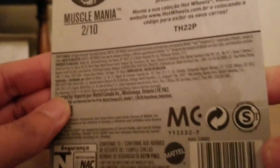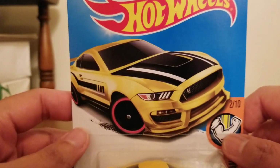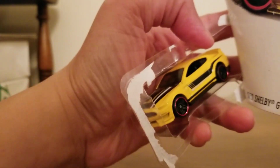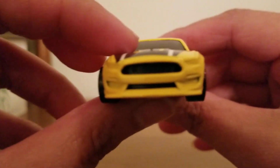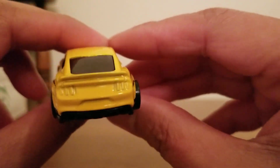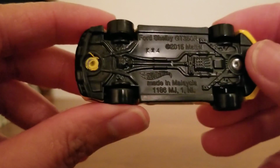This 2015 Shelby. Let's look inside here. Let's see. Oh, excited. It's a pretty car. So pretty car. Oh my god. Just put it away. Oh wow, yellow Shelby GT350R, so pretty car. Oh my god, very nice, for real, so nice.